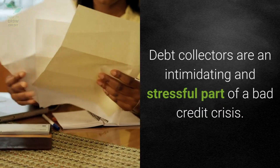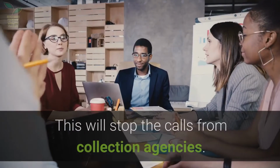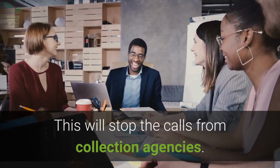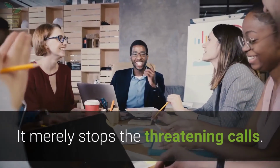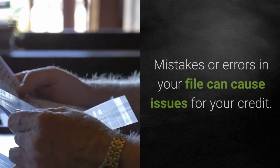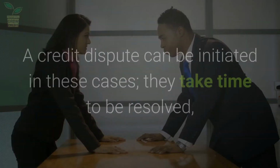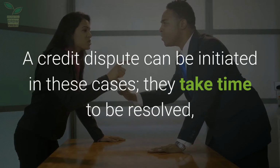Debt collectors are an intimidating and stressful part of a bad credit crisis. This will stop the calls from collection agencies. It merely stops the threatening calls. Go through your credit report to make sure everything is right. Mistakes or errors in your file can cause issues for your credit. A credit dispute can be initiated in these cases.